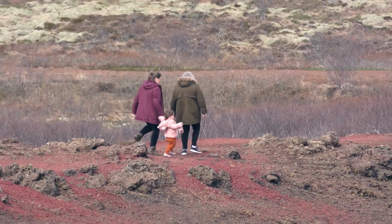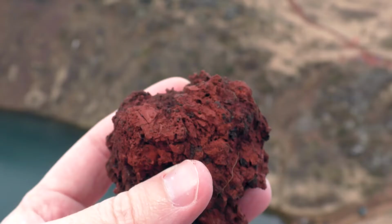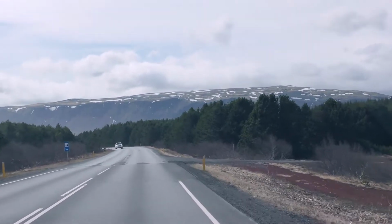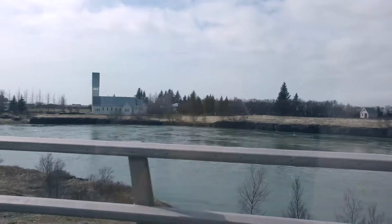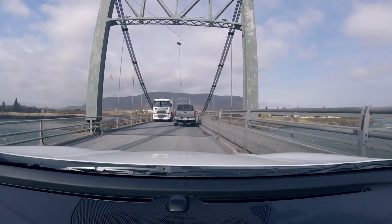I decided to hike the perimeter of the crater, admiring its enormity and the dangers of its sheer drop. Back on the road, we venture north to the beautiful national park of Thingvellir. We pass through the small town of Selfoss and around the lakes and mountains.